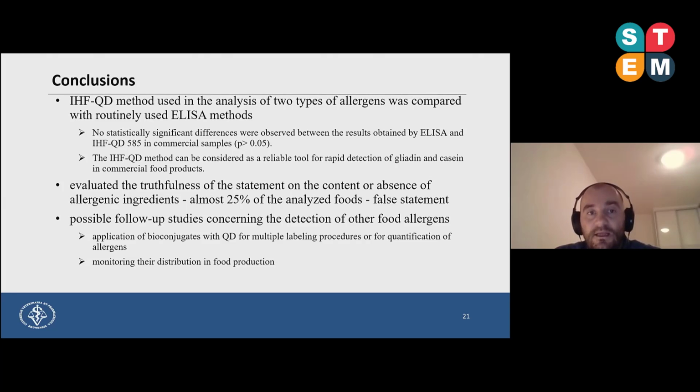Another advantage of the immunohistofluorescence quantum dots method is the possibility of storing already evaluated samples. So we are not destroying our sample with the immunohistofluorescence quantum dot method, and we can repeat the detection in the next few weeks without problem.